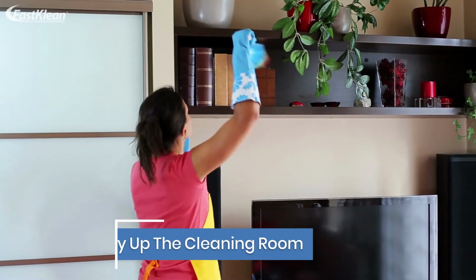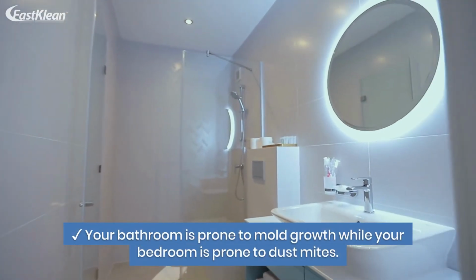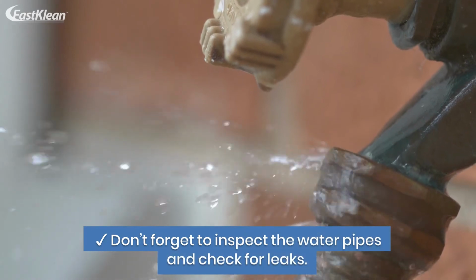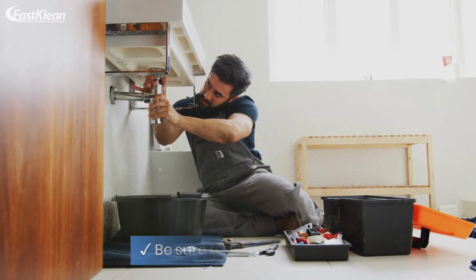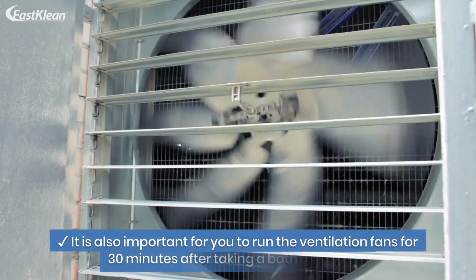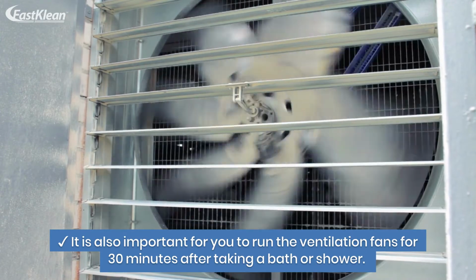Number 3. Tidy up the cleaning room. Your bathroom is prone to mold growth, while your bedroom is prone to dust mites. When cleaning the bathroom, don't forget to inspect the water pipes and check for leaks. In case you find one, be sure to fix it right away. You also have to clean the walls regularly. It is also important for you to run the ventilation fans for 30 minutes after taking a bath or shower.